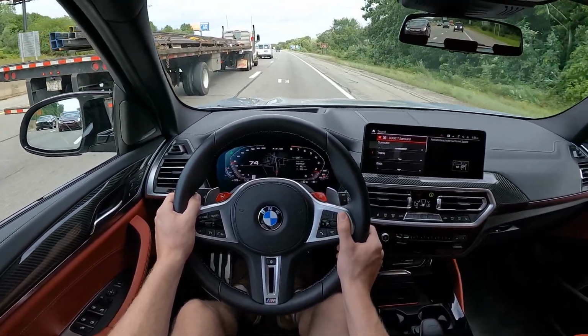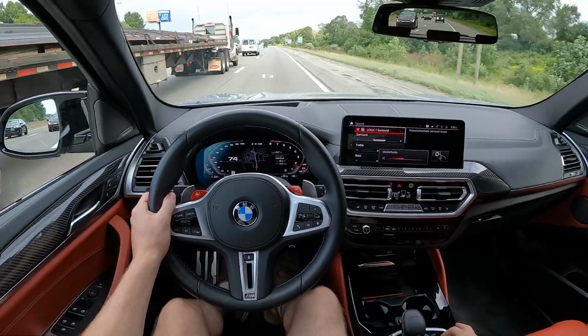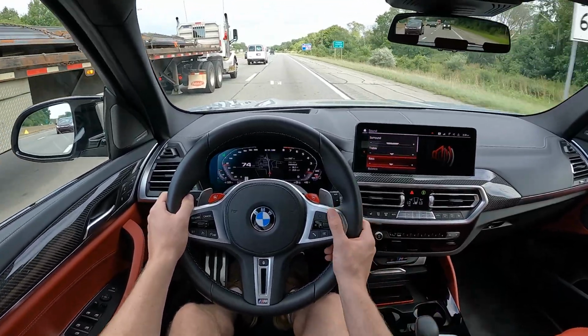For this next song, we'll turn the bass all up, all the way up, and see what these under-seat woofers are worth.